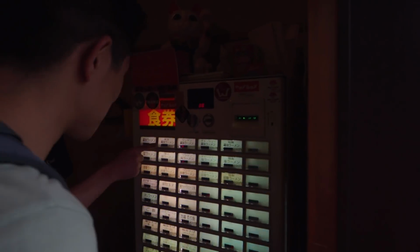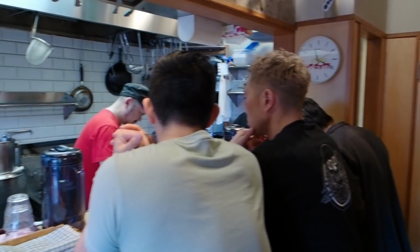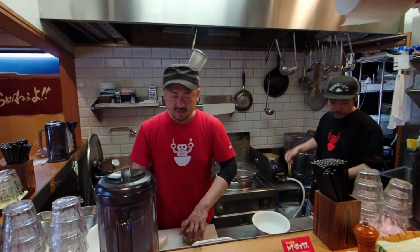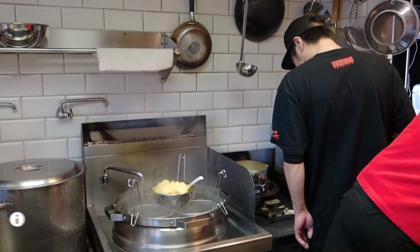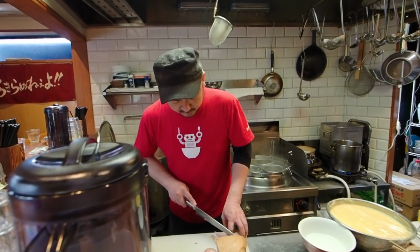Money goes in first, so this one here, and then change, and that's the change. It's such a small shop. This is it, right? Yeah, this is it. Wow, they even have hair ties for the ladies. And I continue to ask more questions. That's the chicken oil. Where do they get that? That's all from the supplier.